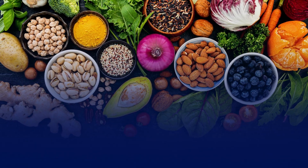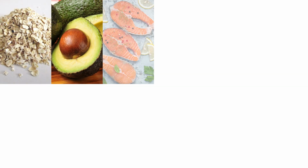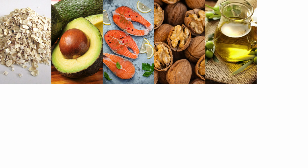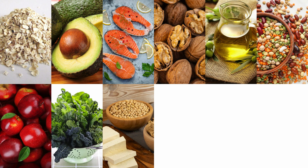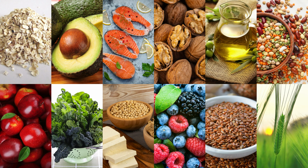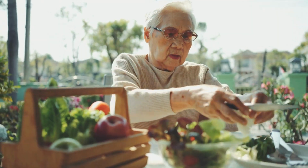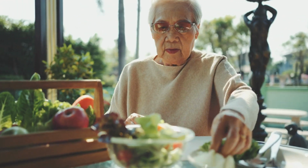And there you have it, 12 powerful foods that can help you naturally lower high cholesterol and protect your heart. Oats, avocados, fatty fish, walnuts, olive oil, legumes, apples, dark leafy greens, soy foods, berries, flax seeds, and barley. Adding even a few of these to your weekly meals can make a big difference in your long-term heart health.